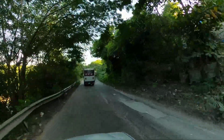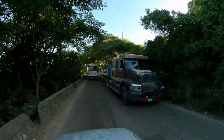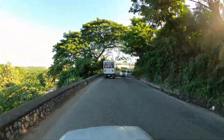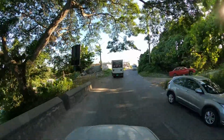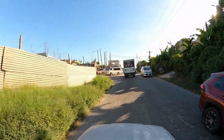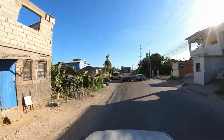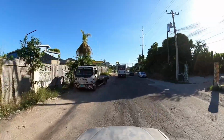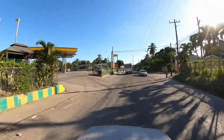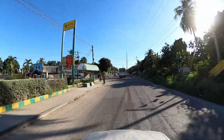There are some notorious spots on the road that breed potholes like it's a science. It's no mystery when the roads aren't fixed properly and the potholes reoccur and just wreak havoc. It just speaks to the state of the kind of expertise we have managing and fixing roads here in Jamaica. So after Dam Head, we are coming to Cow Market. A lot of people don't know that this area is called Cow Market. That's the name. Right after Cow Market is the Angels community.